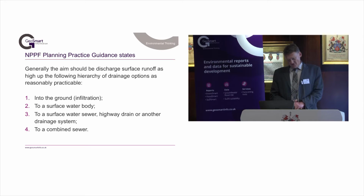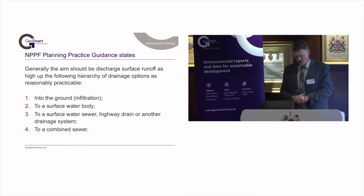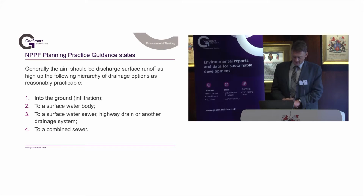National planning policy and practice state there's a hierarchy of drainage. The optimum drainage is to put the water into the ground and not allow it to leave the site. That depends on the ground conditions. Obviously, if you're on the London clay, it's going to be difficult to infiltrate all of the water. But you need to have examined the ground option before you can move to the next option, which is discharging to a surface water course or surface water body. But that depends on your access to that. If you can't put it into the surface water course, then you can look at a sewer or a highway drain. And if you can't go in there, then you can look at the combined sewer. But there's this hierarchy which any site assessment must go through: start at one, can I do it or not, and then move down the drainage hierarchy.